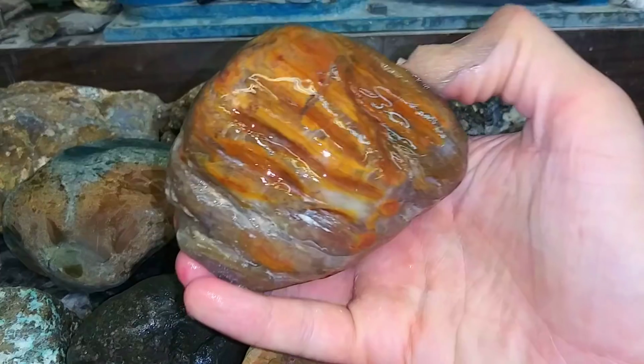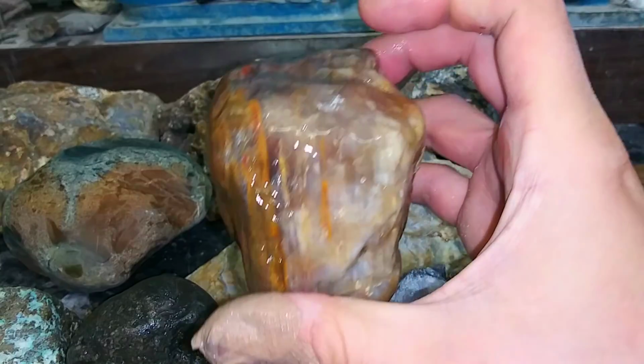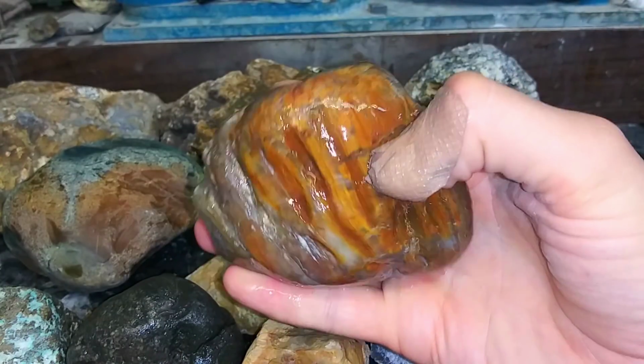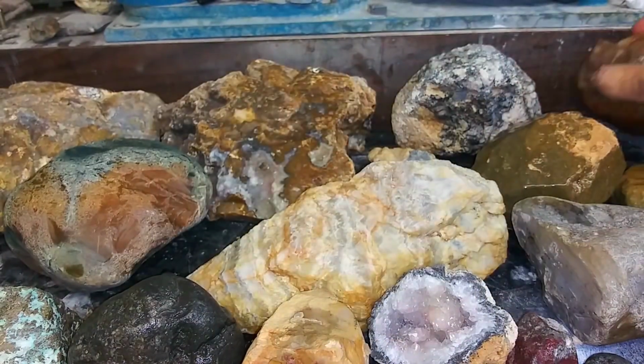This is so pretty. So this is a piece of agatized jasperized wood. And you can see why I want it. And I'm not getting rid of it because it's really something special. Look at all the red and pink in there. Oh man, it's so cool.